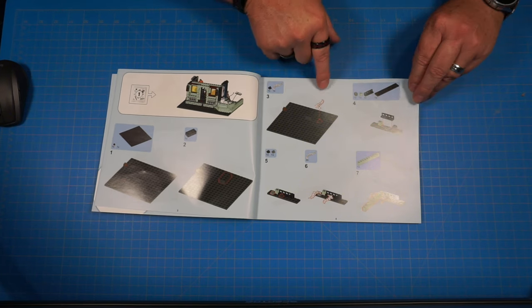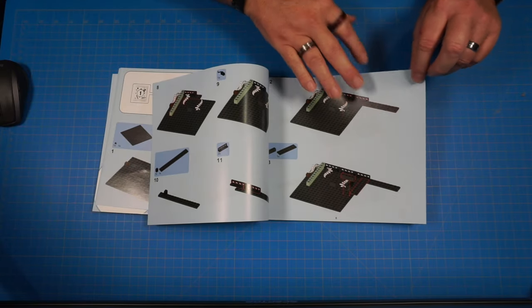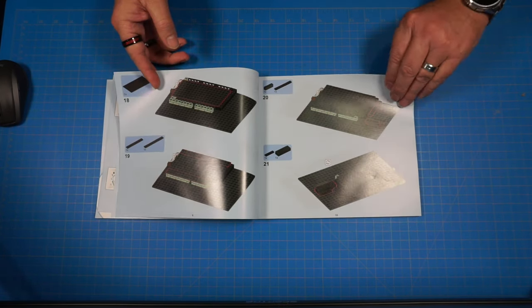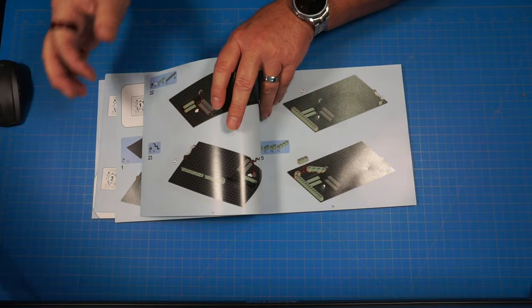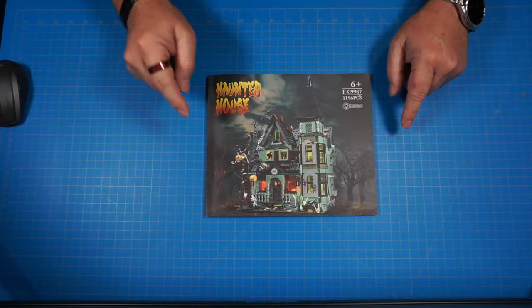Let's see how the coloration is looking here on the pieces. It's probably not a whole lot of different colors on this one. Mostly probably blacks and greens and browns. But it looks pretty nice. Yeah, I'm really impressed with some of these off-brand brick models. All right, guys, let's go ahead and let's get to building.